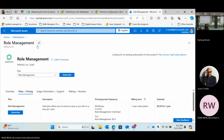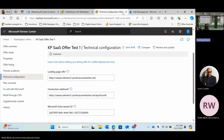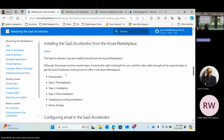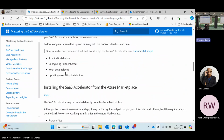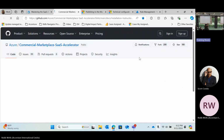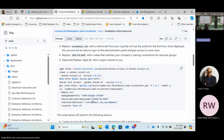All right, let's go back over here. All right, okay, that's what I wanted to say. Now, let's just stay on the flow here. So the SaaS accelerator, which you'll find with all the documentation here, will talk about how you install it and all that kind of stuff. Here's the latest script. See where it takes me to. And here's the script that I'm talking about. Literally all you're going to do is copy this over.